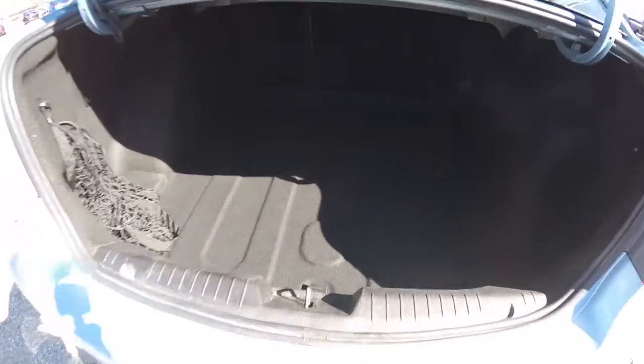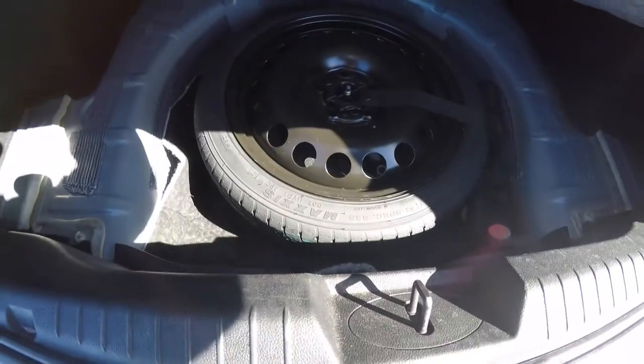Alright, taking a look at the luggage area. Very nice and spacious for a vehicle this size. Does have a trunk organizer mat, or net. Also underneath the floor, you have your spare tire with jack and tools.